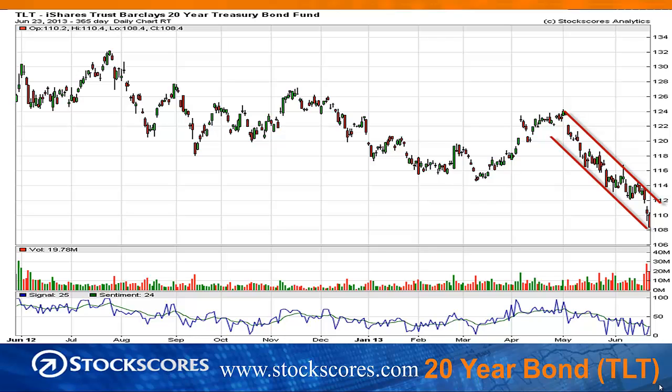But given that the downward trend is still intact, we're in that downward sloping channel that I've highlighted in red, don't expect that this market is going to become optimistic very quickly.